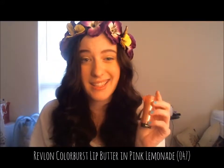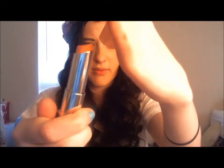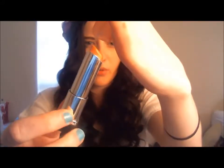The very next thing I'm just going to pull out is a lip product, and it is a Revlon Colorburst lip butter, and for the longest time I forgot that I had this color, and then I rediscovered it today when I was trying to do a really natural, sweet looking type of makeup. And this is in the color 47, which is Lemonade, and it's this really super gorgeous, if I can shield it from the light a little bit, really gorgeous light pink, and I'm wearing it right now. Gotta do a touch-up.